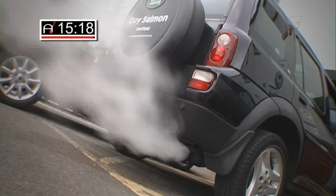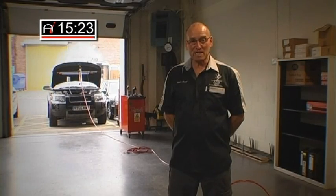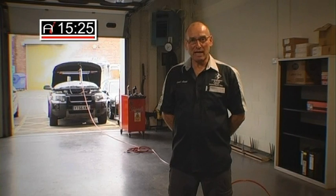And no doubt the process is still going on in the background. There's no doubt you can hear and see behind me. We've obviously moved the vehicle out of the workshop. You cannot do this process inside an enclosed environment. It has to be done outside.